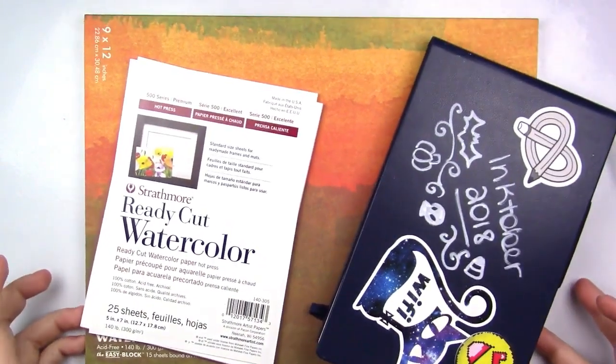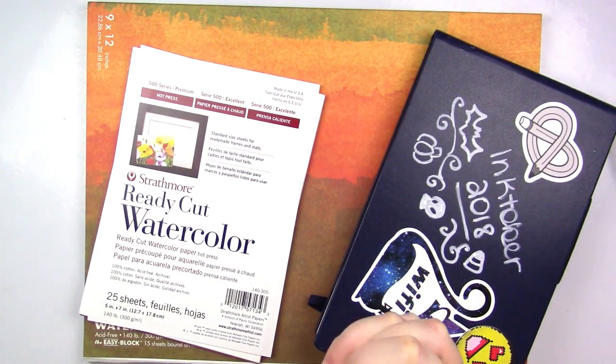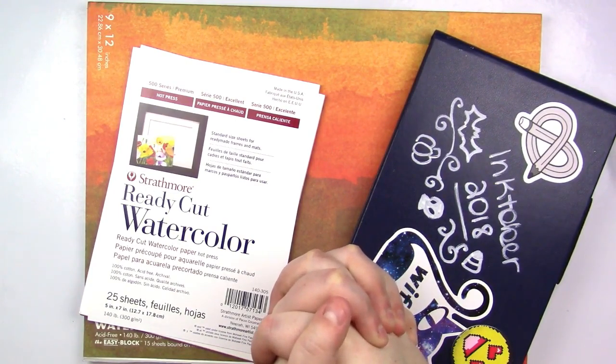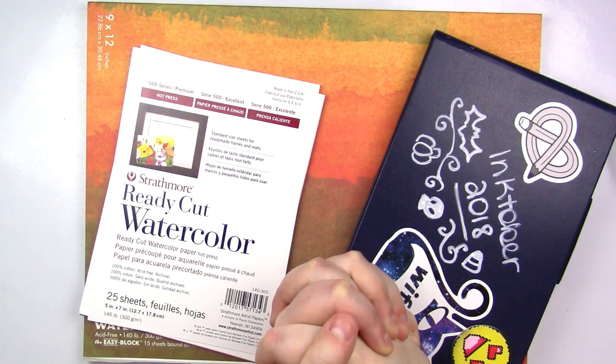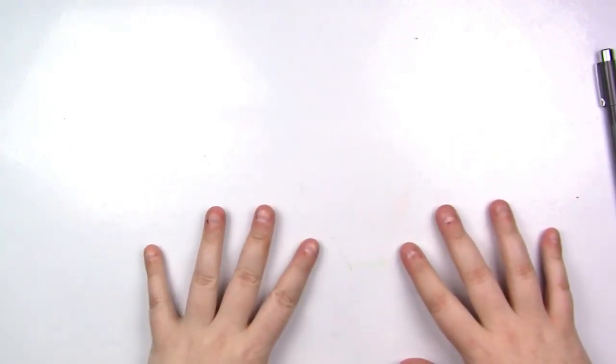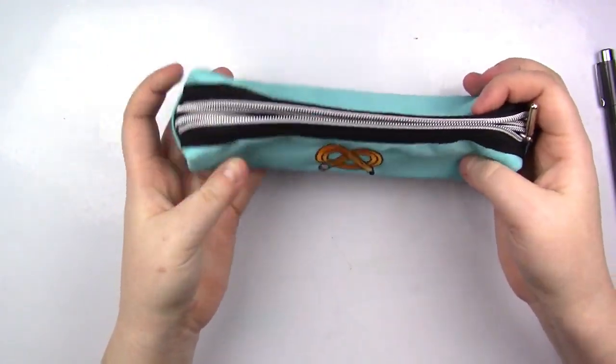Alright, so now that we've talked about all of my absolute favorites, now we're gonna talk about my not-so-favorites. This list isn't going to be near as long as my favorites, but these are supplies that I tried to avoid at literally any cost. I also have a couple of supplies that I kind of threw into a miscellaneous category, and those are going to be things like this, which is my Art Snacks pouch.